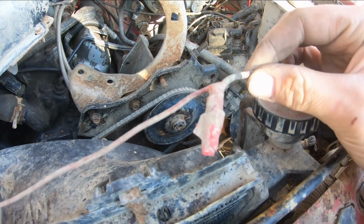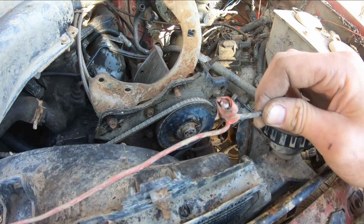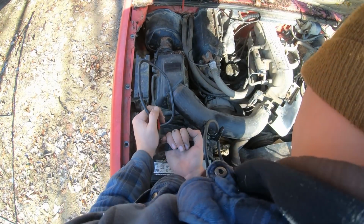The sins of my youth, huh? Wow. Hey, it worked. Probably still works, honestly. Seems to be lots of shadows on everything today, so hopefully you guys are getting a good picture.